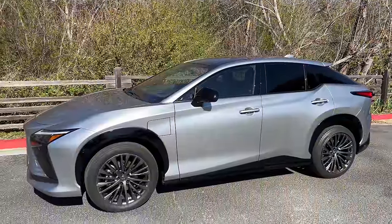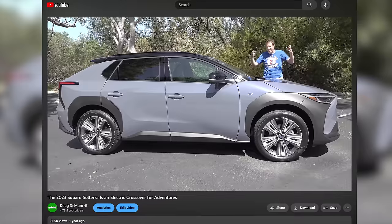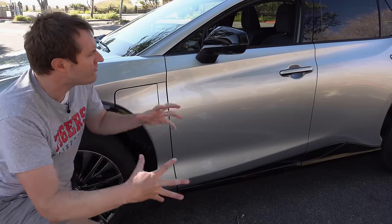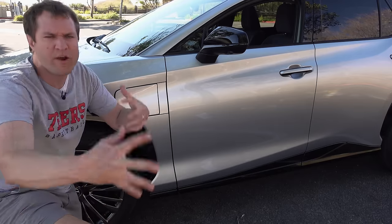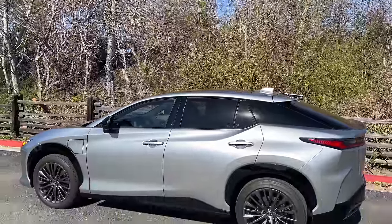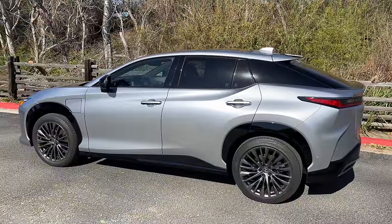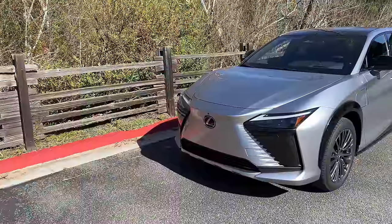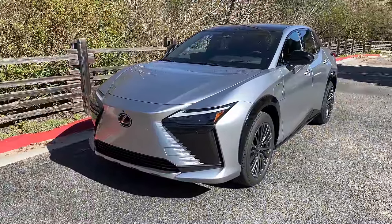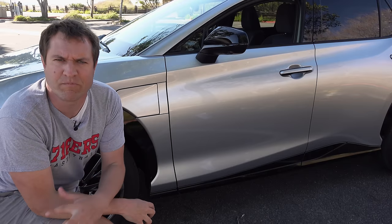Now, the RZ is based on the Toyota BZ4X and the Subaru Solterra, which are electric crossovers from those brands, but there are some significant differences. In addition to the Lexus brand name and higher end, nicer materials, this comes standard with dual motor all-wheel drive and more power. The BZ4X and the Solterra have a base model front-wheel drive version with about 200 horsepower. This is all-wheel drive only, and it has about 310 horsepower. So some big upgrades to the RZ compared to its lesser mainstream brand siblings.